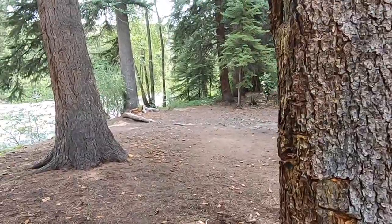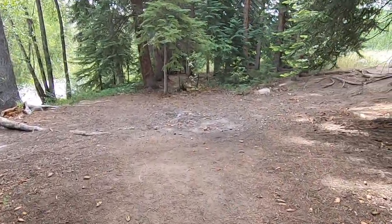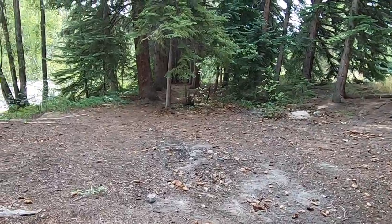I'm blown away. This is way better than I thought it would be. You get this whole extra camping area here.